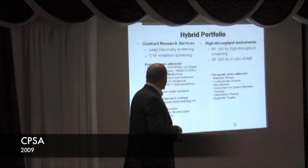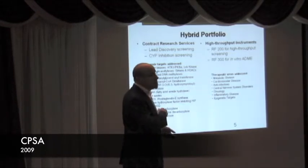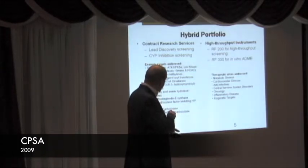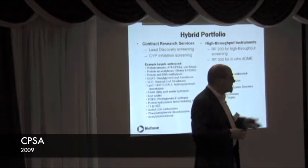So our portfolio is a bifurcated one. It's a combination of CRO services, both the lead discovery screening and CYP inhibition screening, and instrumentation. There's a 200 model system and again the new 300. I've got information on both of those systems at our booth, which is literally just outside the door.